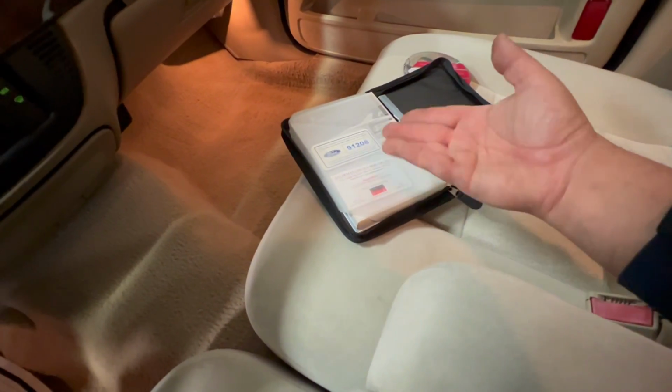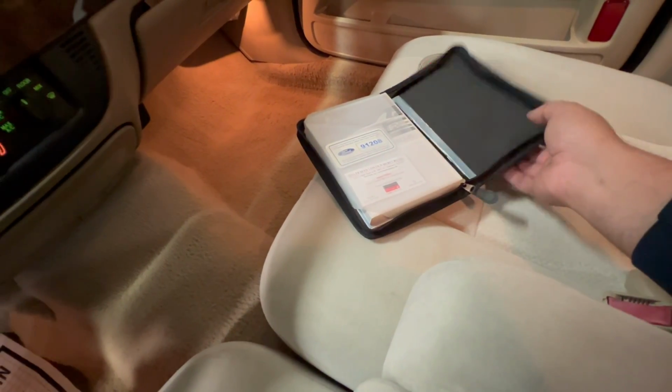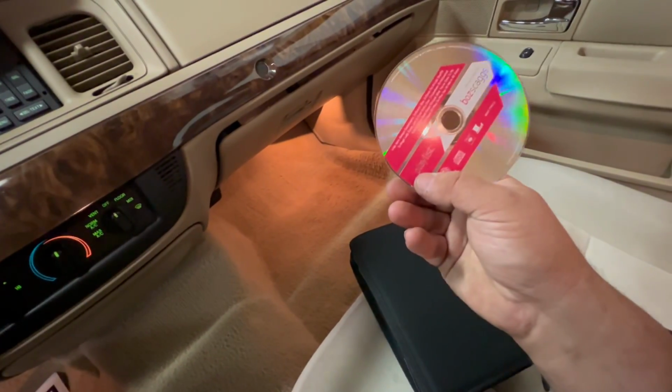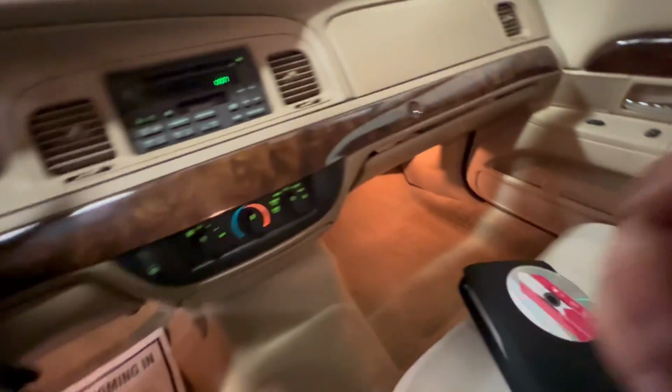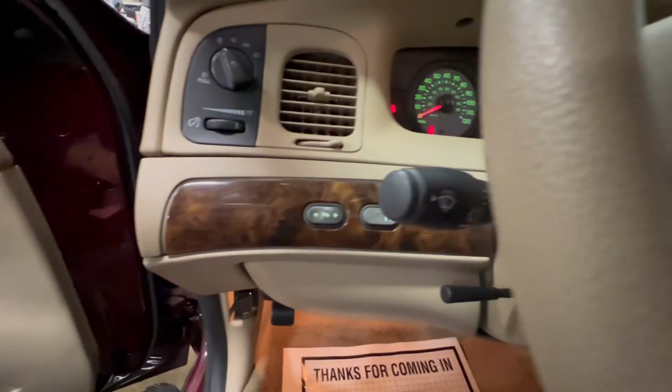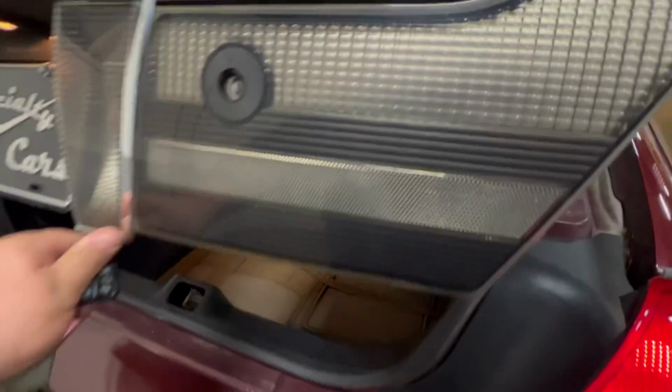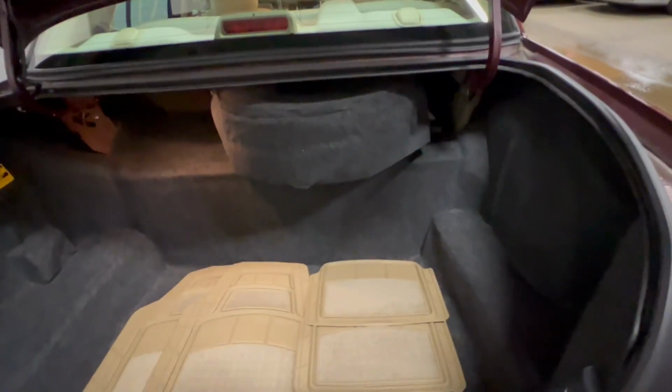55,761 miles. I do have all the books, the key code, little pamphlets, the case, and then a Boss Skaggs CD that was in the CD player. Let's pop the hood, and then we'll pop the trunk as well. All right, now let's pop the trunk here and show you what we got inside the trunk.